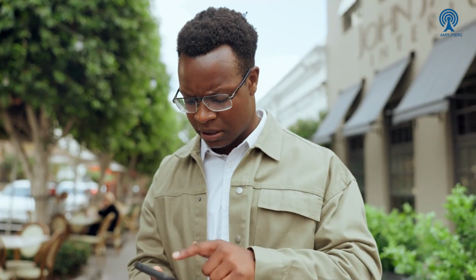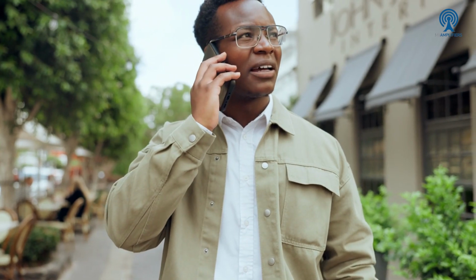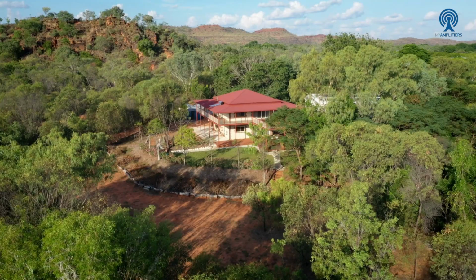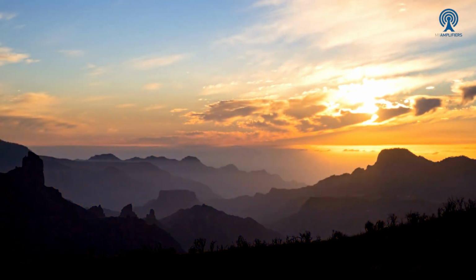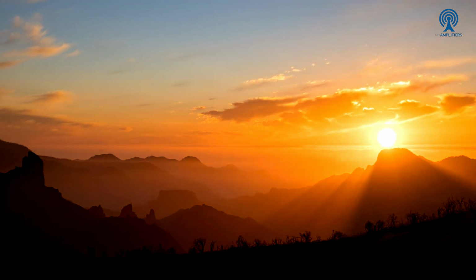The further you are from the nearest cell tower, the weaker the signal becomes, leading to slower data speeds and potential connectivity issues. Obstructions. Hills, trees, or other natural or man-made obstructions can interfere with the 5G signal, causing it to weaken or become unstable.